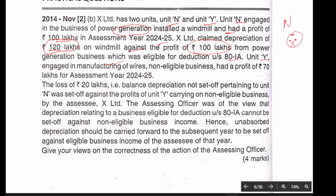The Y unit is engaged in the manufacturing of wires. Non-eligible business has a profit of 70 lakhs in the assessment year. The loss of 20 lakhs on the balance depreciation not set off, pertaining to Unit N, was set off against the profit of Unit Y, carried on the non-eligible business of the assessee.